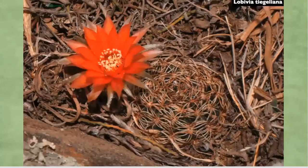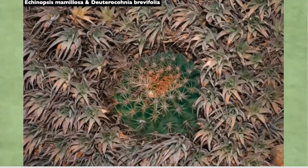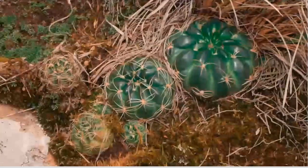This is a different little Lobivia species that we found growing in amongst the grass. We were lucky enough to spot a flower because this is what the habitat looks like. That tiny little cactus just disappears into the grassland. Interesting Echinopsis species growing in a big clump of the bromeliad Deuterocohnia brevifolia. This is sort of a nurse plant type situation. A lot of cacti develop in these clumps of bromeliad and the mossy habitats.